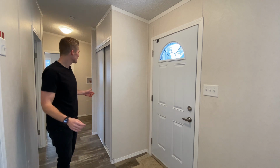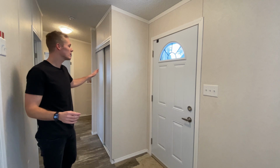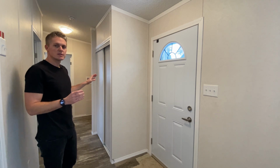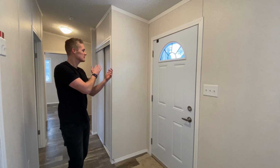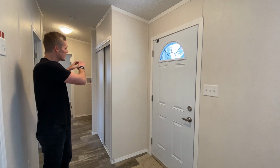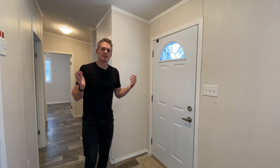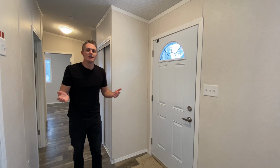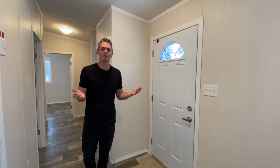And then behind me, the coat closet. So this isn't an upgrade. This comes standard with the house, but in the original plan, it's actually swapped with the washer and dryer, which we'll see in a second. So you would come in, washer and dryer, then the coat closet. And in my mind, that just didn't really make sense. To me, it makes more sense to have the coat closet by the front door. So you do have to pay to make that switch.